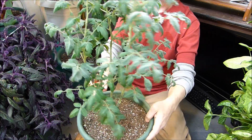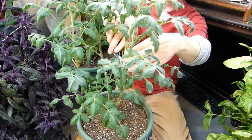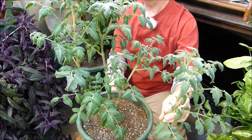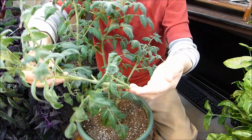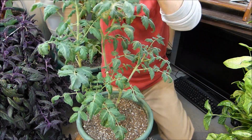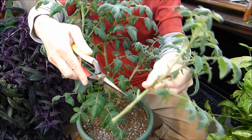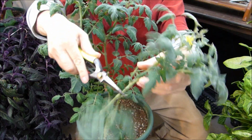What I'm going to do is take off some of these strong suckers. And I know this is kind of hard to watch, but no pain, no gain. Now, if you want to save yourself some money, plant one seed, grow a plant, and every time you cut off a sucker, cut it at an angle at the bottom. Actually, I'll just show you how to do it. You just cut these off. Don't cut them off exactly at the plant. Leave a little bit of a nub, but not much. And then we cut this.